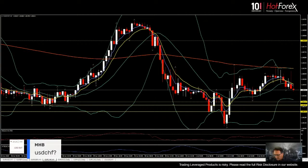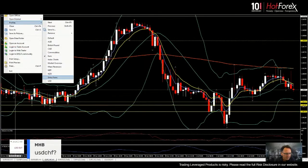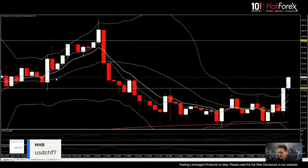Who was next? MHB Swissy file, pound against the dollar against the Swiss. Again, another one that's been moving.